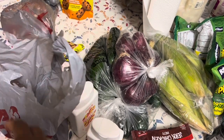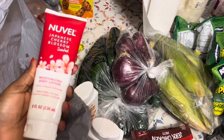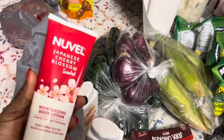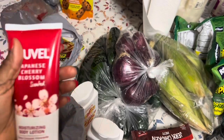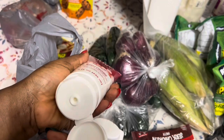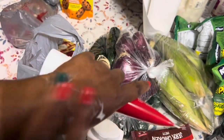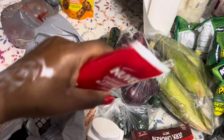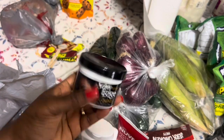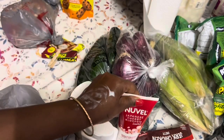So now, let's do Family Dollar, you guys. I went to film as usual. I went to wash my bathroom rugs because I don't like to wash them in my washer. And then when I come home, I dry them outside. So I found this Japanese cherry blossom scented body moisturizer. I actually filmed this the last time, but I forgot to get it the last time I was there. So today I did it. It smells good. Really smells good. And then I picked up this Softy Edge Control. This was $2.50, you guys. And this one was $1.50 there.